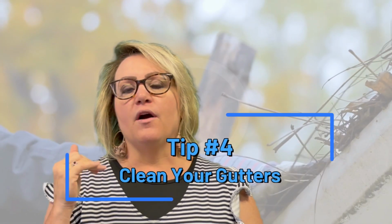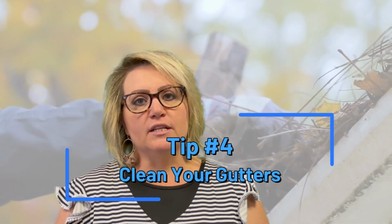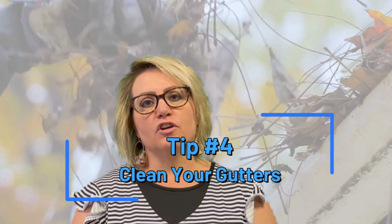Tip number 4 is by now, or especially when leaves start to drop, your gutters are going to be super clogged. Water is not going to drain well. Snow and ice are going to dam up and ruin your gutters if you do not clear them out, clean them out, keep them in good working order. So clean those gutters, check the downspouts, make sure nothing is clogged so it'll work properly all winter.